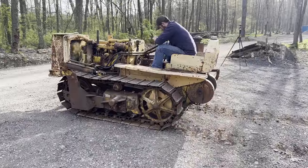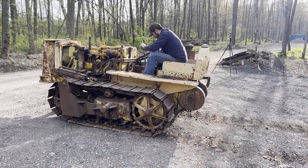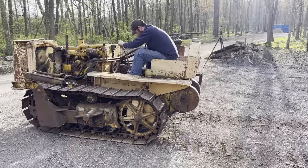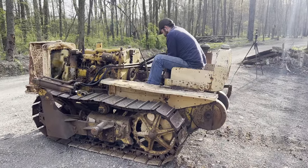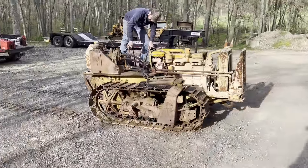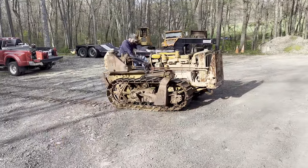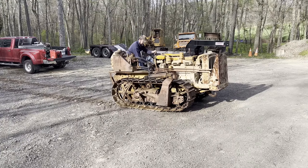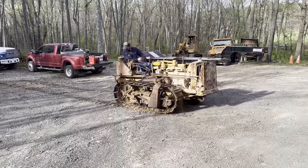Now Mike's having trouble, he can't get it into reverse. So we might have a transmission issue here. The fork in the transmission that engages reverse might be rusted or something. All right, well, a little persuasion and we got it into reverse. It was probably just like I said, the slider on the shifting fork in there was probably just a little rusted up. Look at that.